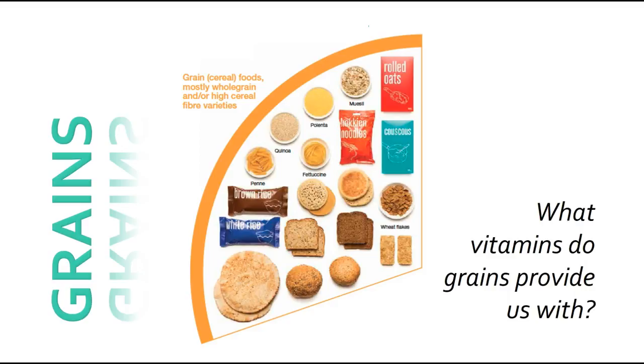And then we're moving on to grains. So what vitamins do grains provide us with? Grains include wheat, oat, rice, rye, barley, millet, quinoa, and corn. They can be eaten cooked or whole, can be ground into a flour or turned into a cereal. The consumption of grain foods usually helps to reduce the risk of heart disease by lowering LDL, type 2 diabetes, as well as excessive weight gain and some cancers. They also provide nutrients including carbohydrates, protein, dietary fiber, as well as vitamins and minerals like folate, thiamine, riboflavin, niacin, vitamin E, and iron as well. So there are some groups of foods within this group that do need processing.